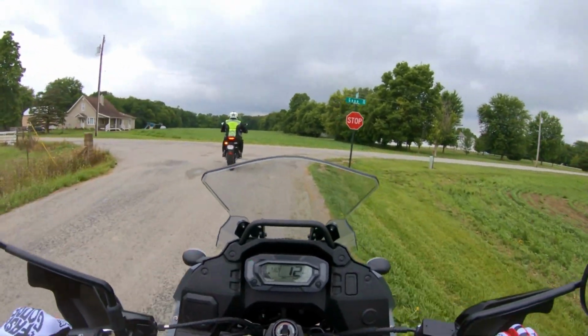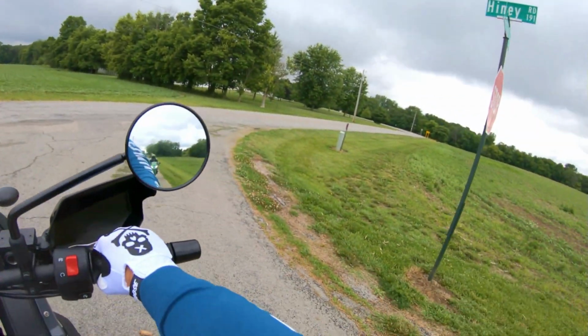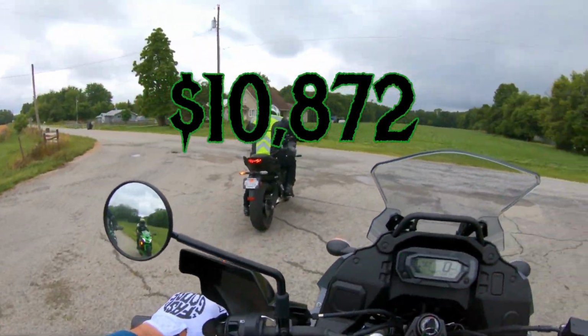MSRP with ABS is around $7,199. For the well-equipped model, you can expect to pay around $10,872.